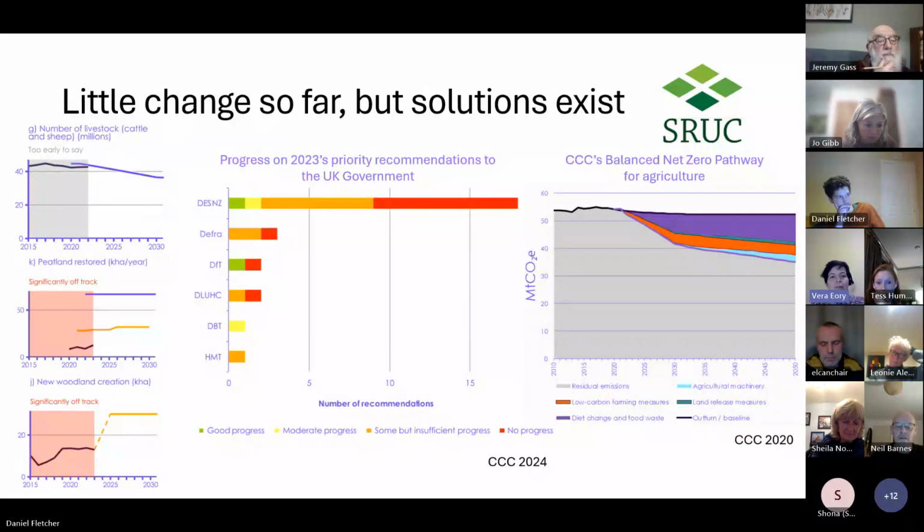Also, the CCC produced a nice chart about the priority recommendations, and whether there is some progress in that. And if you see DEFRA, who is the ministry responsible for agriculture and land use, basically their recommendations are not producing much progress. However, there is still a chance to get somewhere and to improve or reduce agriculture's environmental damage. And the CCC's latest carbon budget, which was the carbon budget 6, and based on that they created a report on how to reach net zero.